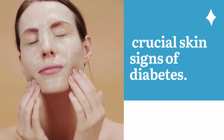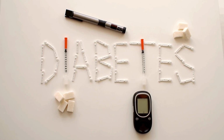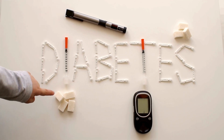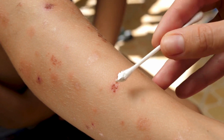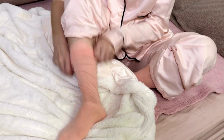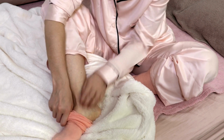13 crucial skin signs of diabetes. 13 skin clues you shouldn't ignore. Could diabetes be speaking through your epidermis? Have you ever considered that your skin may be attempting to communicate with you beyond its visible surface? A shocking 25% of diabetics are diagnosed as a result of skin problems.